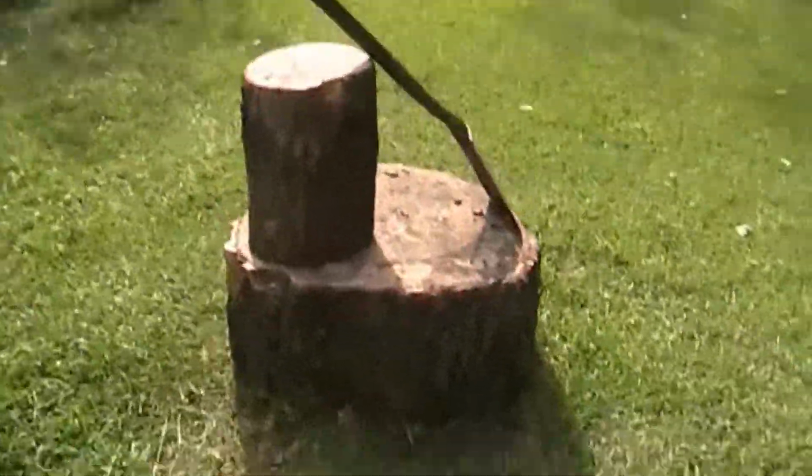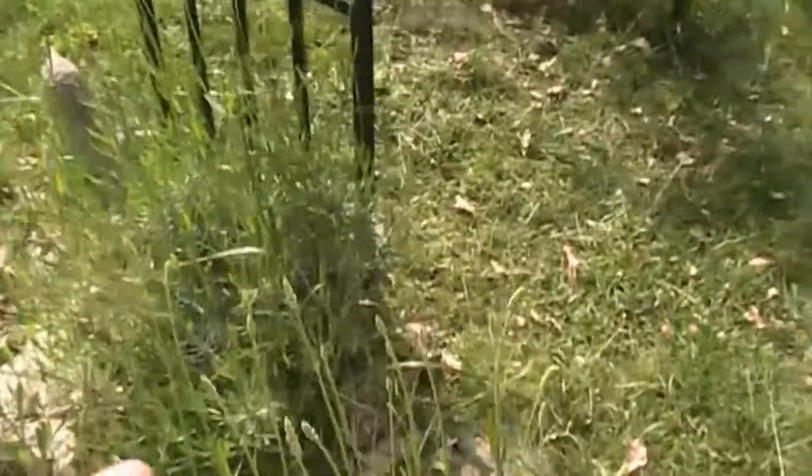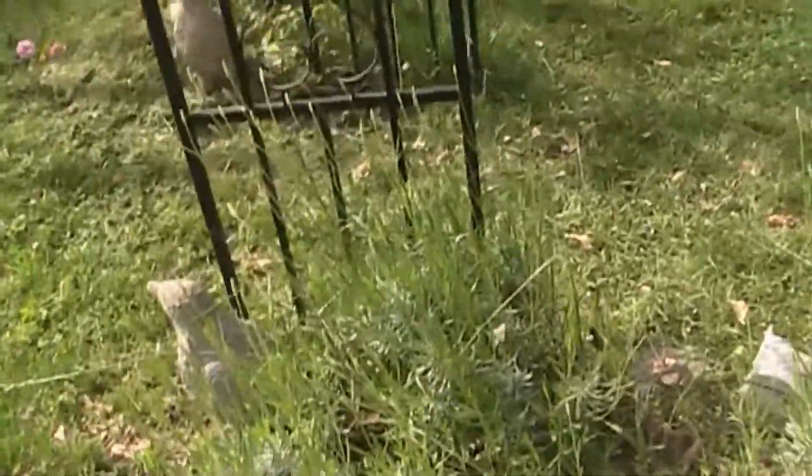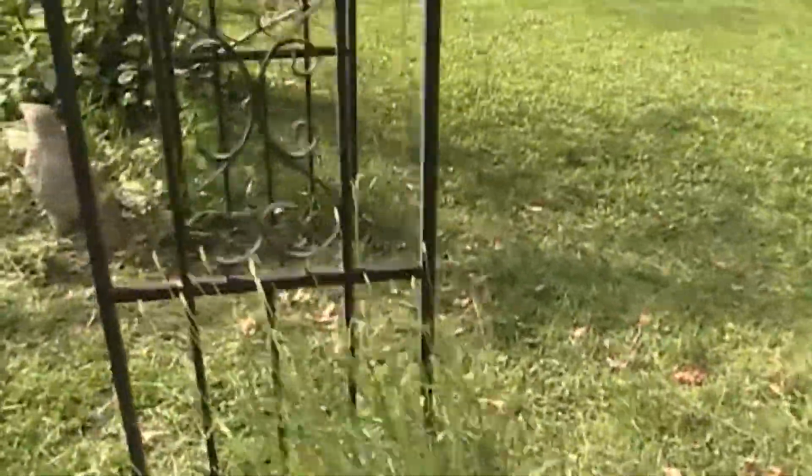Wood to be chopped. Lavender, getting ready to bloom. This is very hard to grow in Georgia, but I got it from a friend. She had it growing in a pot, put it in here. It's growing like weeds. I always say, your home is my nursery.